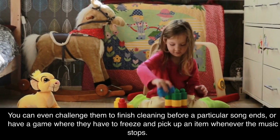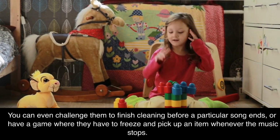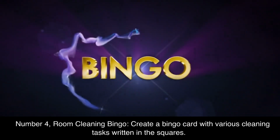You can even challenge them to finish cleaning before a particular song ends, or have a game where they have to freeze and pick up an item whenever the music stops. This not only makes cleaning fun, but also incorporates physical activity. Number four, room cleaning bingo.